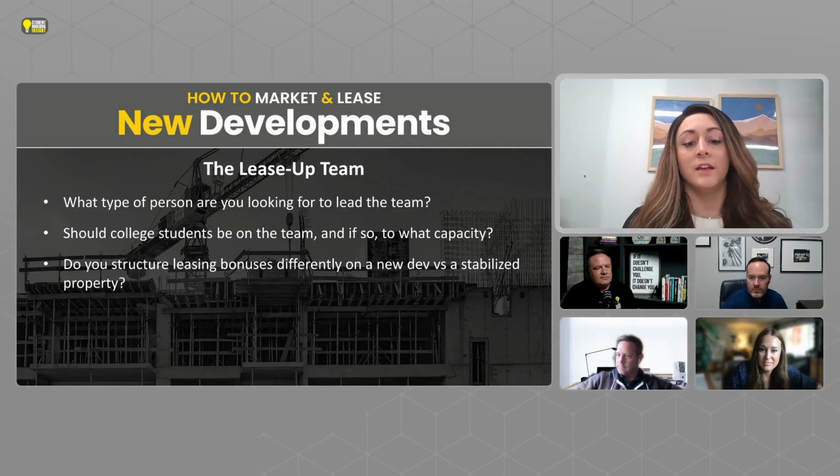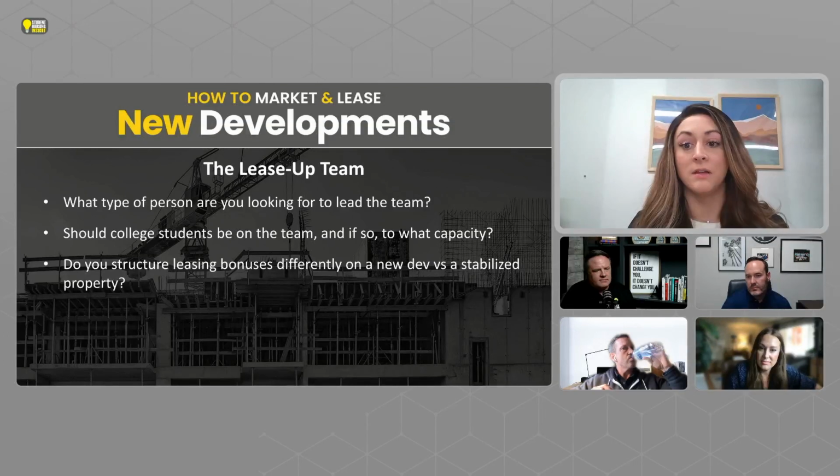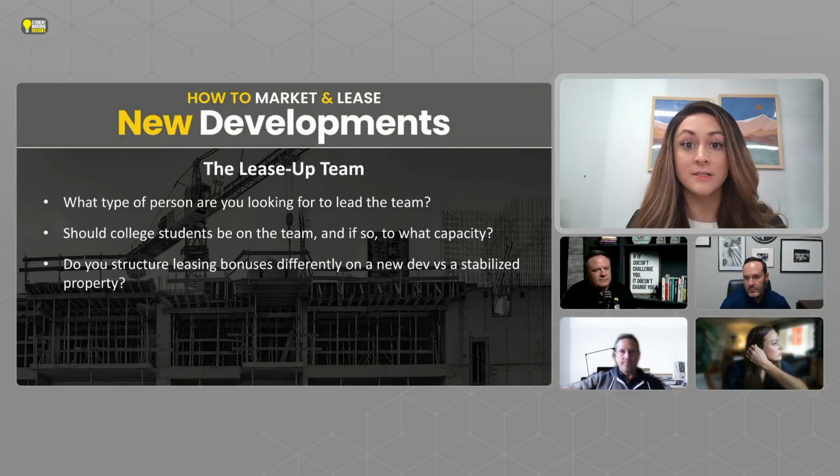Yeah, I think that in the past years, we've done it based on pre-leasing goals. So we have benchmark standards that we set out for the team at the very beginning of the year, and they earn portions of a full bonus as they hit those benchmarks.